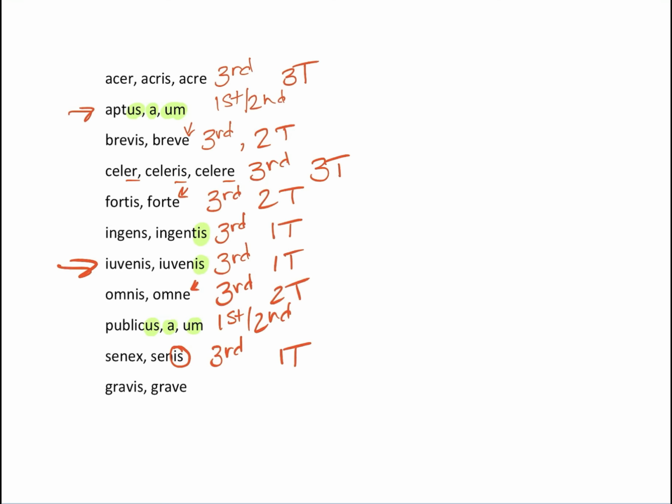And gravis, grave: 2 are listed, so it has to be a third because there's no -us, and the second one ends in -e, so we know it needs to be a 2 termination. And again, this is the masculine and feminine, and this is the neuter. For the 1 terminations, like senex, senis, we know that this is the genitive singular form, and this is masculine, feminine, and neuter.